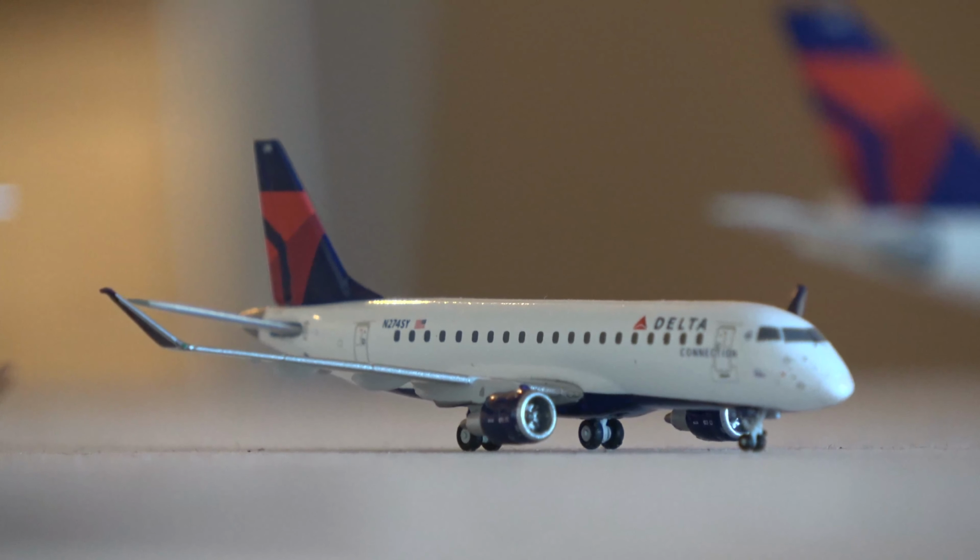Next up here we have a Delta ERJ-175, a SkyWest operator, taxiing out. Of course, I bought all these Gemini Jets 175s specifically for Salt Lake City because they fly in here so often. There's so many of them. This one will be heading out to Tulsa, Oklahoma as Delta Flight 4006. I flew on this flight on December 29th to Tulsa, Oklahoma to see Red River Aviation, Sun Spotting, and a bunch of the other folks there at Tulsa. Great time.